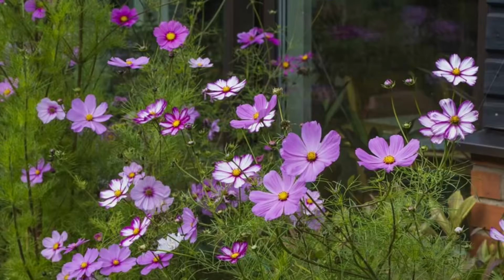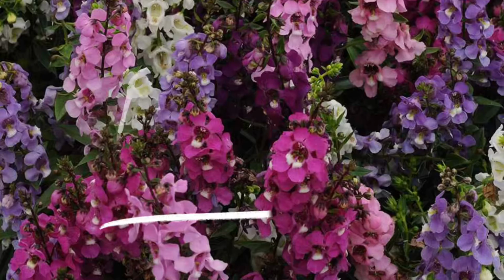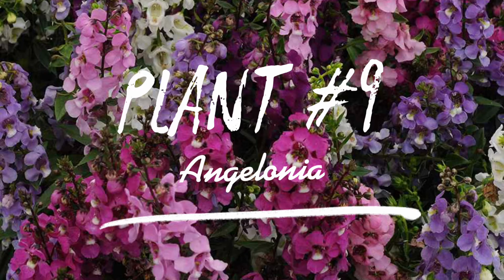Cosmos come in different colors, so choose what's best for your own color palette. But orange was definitely a great choice for my color palette this year, so it definitely made it to the list this year. Coming at number 9 is Angelonia, an upright thriller plant.